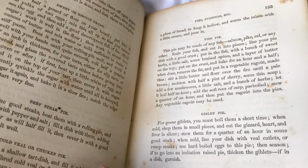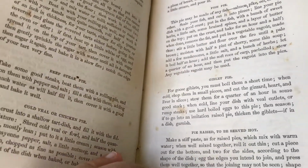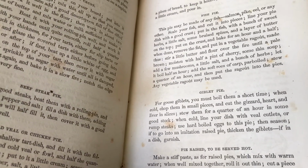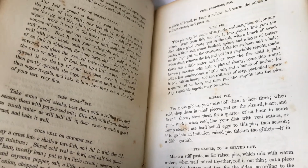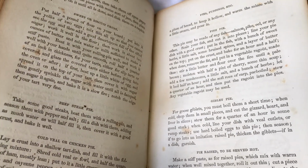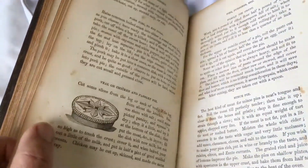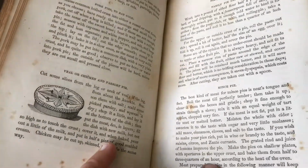So interesting in what a different way they assume a set of knowledge in these cookbooks from the 1800s. They assume that we'll know exactly what a raised pie is versus a dish. And for me at least, maybe some of you know exactly what these recipes mean and intend. For me, it takes a little bit of research to find out exactly what was intended.